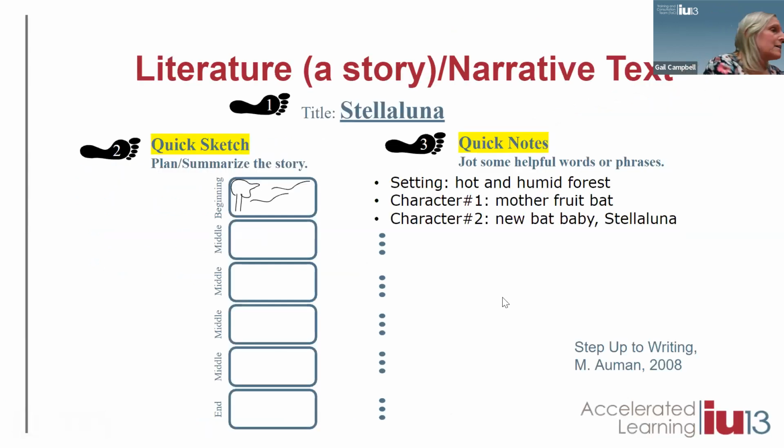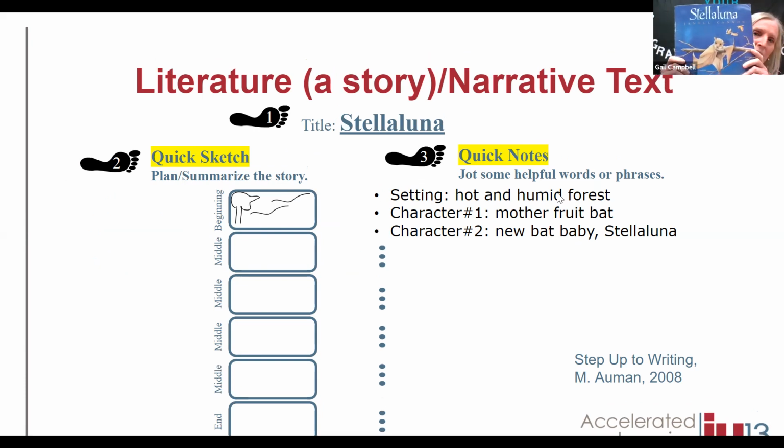You can see I have the book with me. Let me just show you the book. So you can see I have Stella Luna here, and in the book Stella Luna, we have the characters introduced at the beginning. Well, let's start with the setting. It's taking place in a hot and humid forest, and the 2 main characters are the mother fruit bat and the new baby bat, or bat baby, Stella Luna.